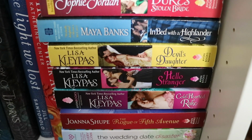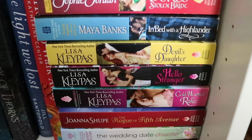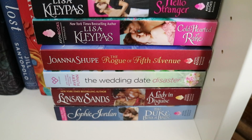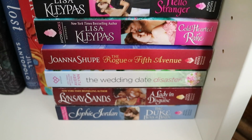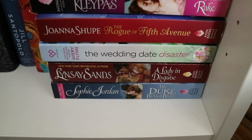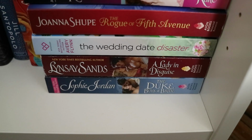Then I have 3 Lisa Kleypas books, Devil's Daughter, Hello Stranger, and Cold Hearted Rake. The Rogue of Fifth Avenue by Joanna Shoup, The Wedding Date Disaster by Avery Flynn, A Lady in Disguise by Lindsay Sands, and The Duke Buys a Bride by Sophie Jordan.